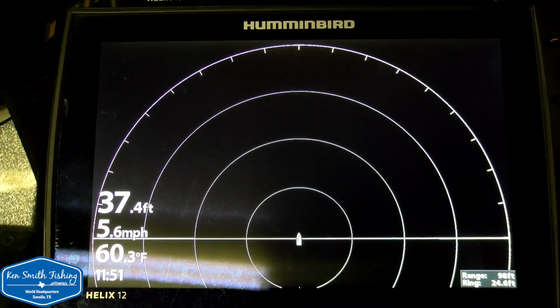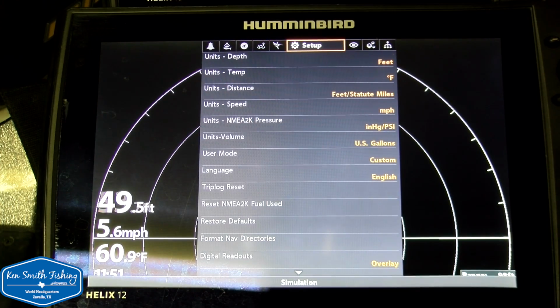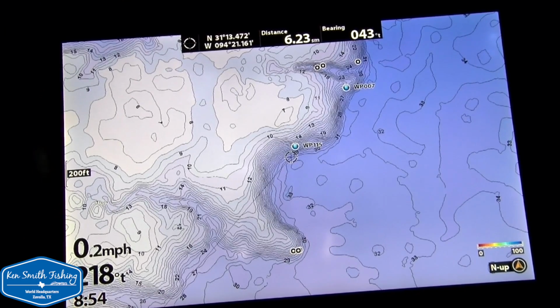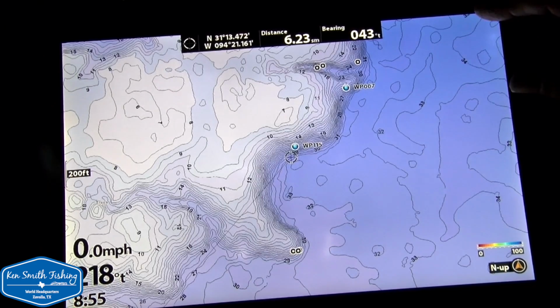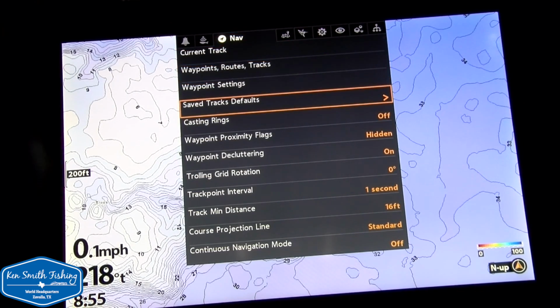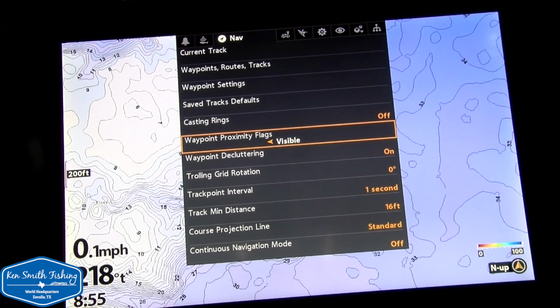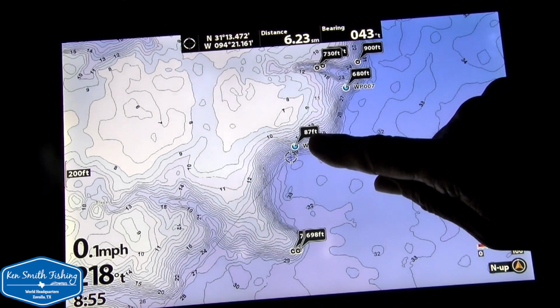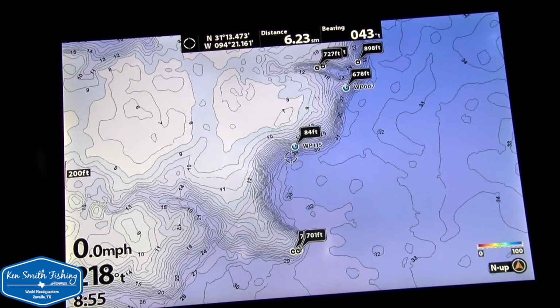Now, the other thing that I'm just amazed guys don't use very often is over here. Actually, let's pull it out here where we can look at this. Okay, so this is waypoint proximity flags. Now, I'm obviously at the house, a long ways from that waypoint. But if I wanted to see how far I am from that waypoint, all you have to do is go to menu, nav cursor, drop down to waypoint proximity flags, and hit visible. And it's now going to tell you that that cursor, which right now it thinks is the boat, is 87 feet away from that waypoint.